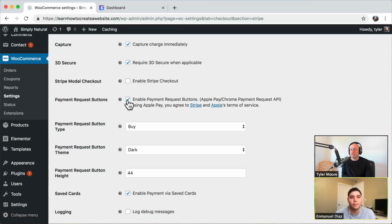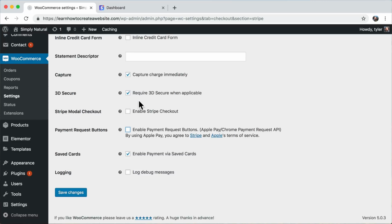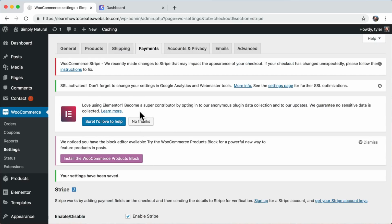If we didn't uncheck this, there would be two payment buttons. It would say pay here and pay here, and that's really weird. Kind of confusing also for people. So we're going to uncheck that, and then we're going to save changes. This is just our test publishable key. It's a test, so we're going to visit the site.